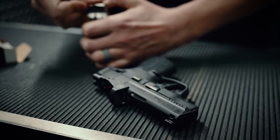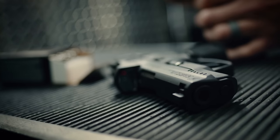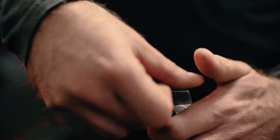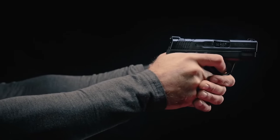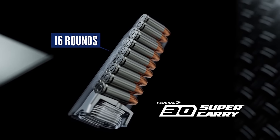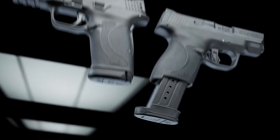What sets it apart is its adoption of the innovative 30 Super Carry cartridge by Federal, offering ballistic performance comparable to the 9mm while enabling greater round capacity. With the 30 Super Carry Shield Plus, users can enjoy an impressive 13+1 and 16+1 round capacity in flush and extended magazines, matching the output of the 9mm version.